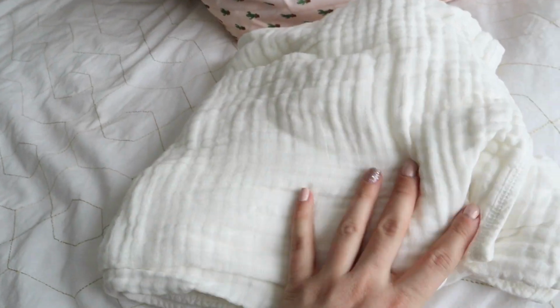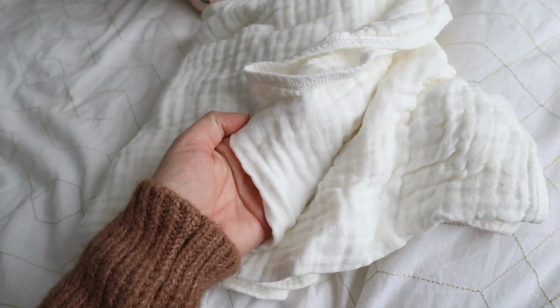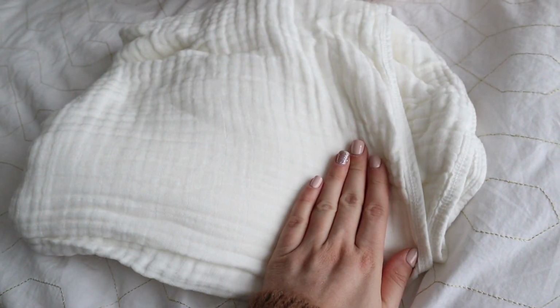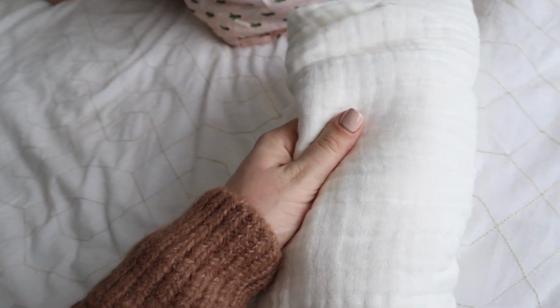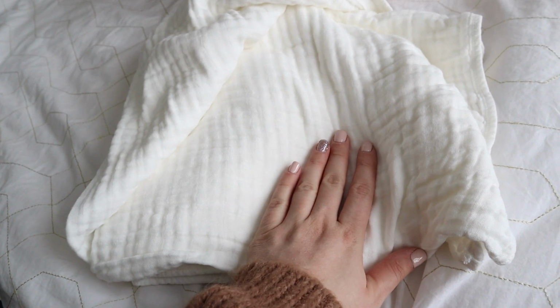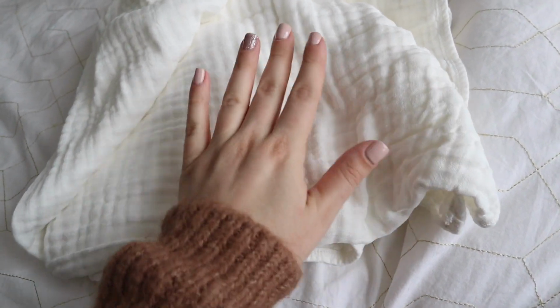And then two more items that I'm bringing. This is a swaddle blanket as well. This one is really nice. I really like it. It's from Amazon and it came with those two burp cloths. The reason why I'm bringing this one is because I can lay it out and put the baby here if we want to take some pictures, because I don't know what kind of sheets they're going to have in the hospital. A lot of the times they have different colors.